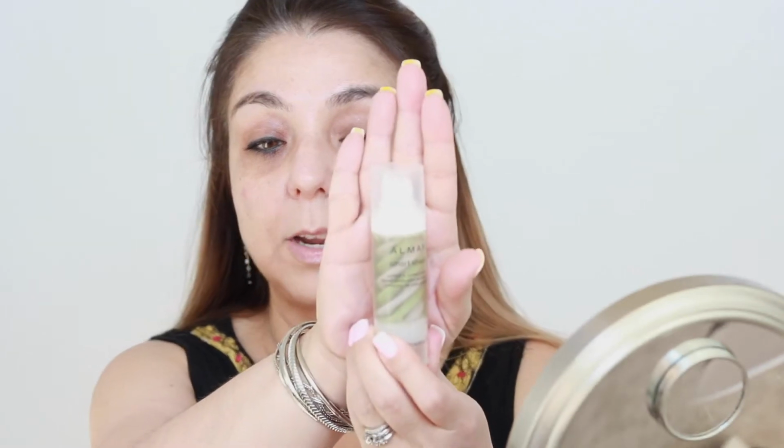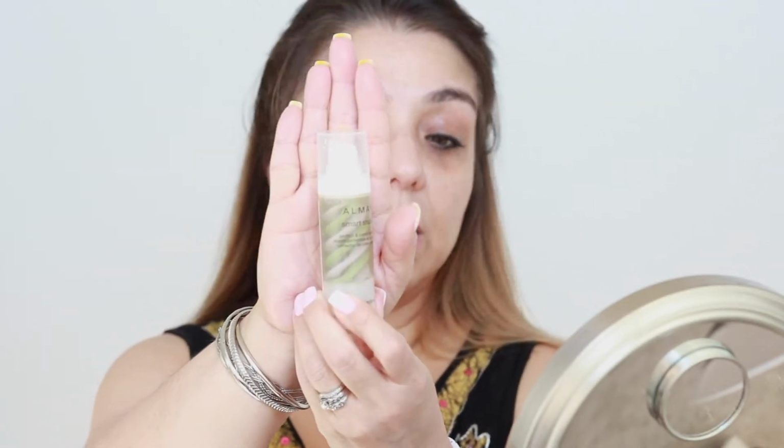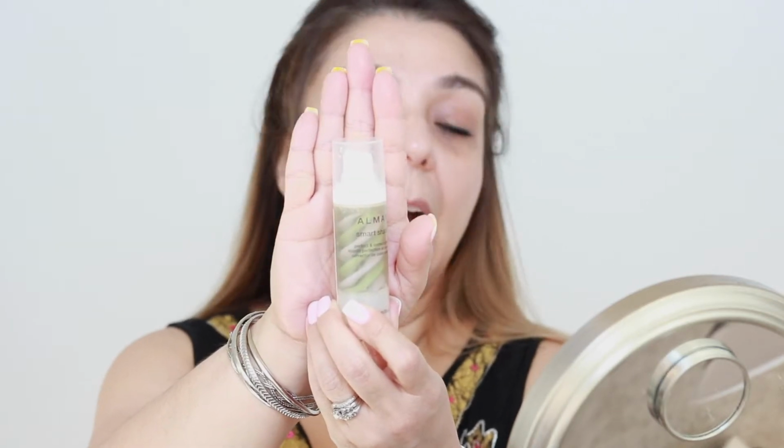So let's get started. We're gonna start with the Almay Smart Shade Primer. This primer is supposed to be color correcting. See how it's got the green? Let me see if I can focus it. It's got the green and the peach just kind of mixed in.